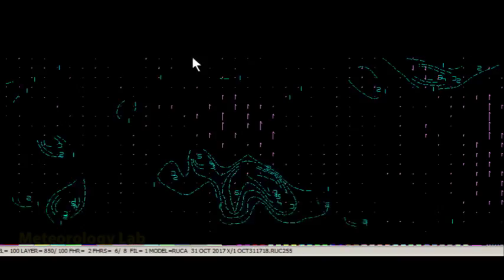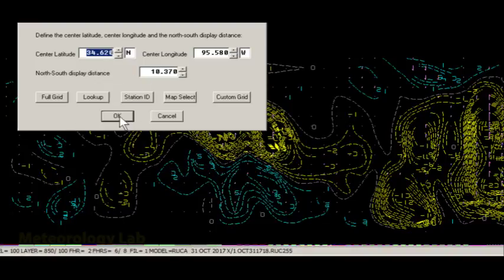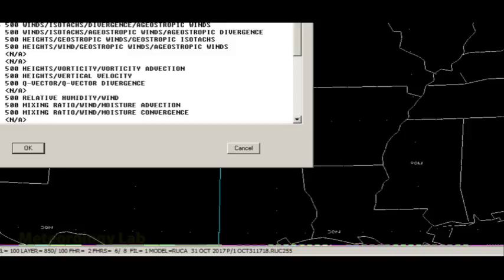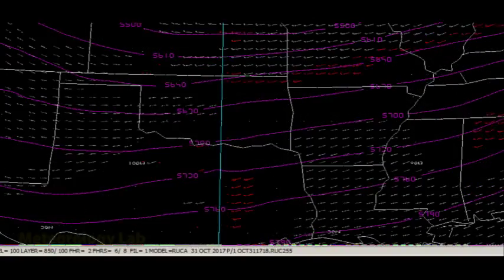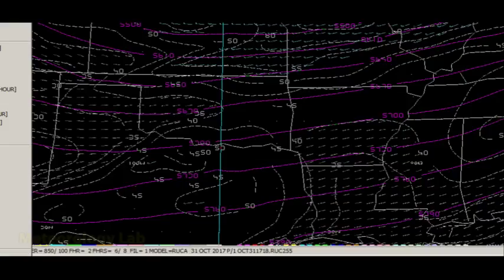And of course, we also do have plan graphics. Let me see if I can bring that up. There's that cross-section we were looking at right there. It goes right through Oklahoma City. But there are other products we can look at. 500 millibars, we can do a basic chart. So yeah, it's pretty cool. That's the current conditions right there across Texas and Oklahoma. And I'll try one more here.